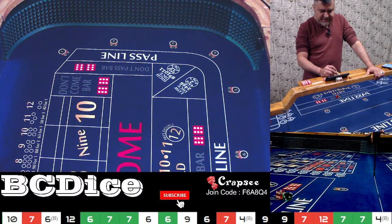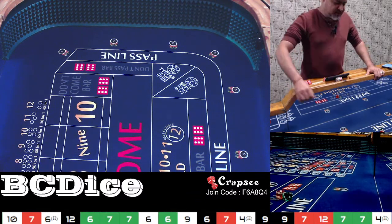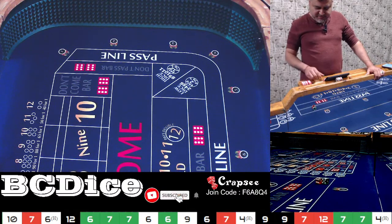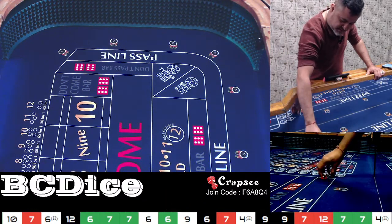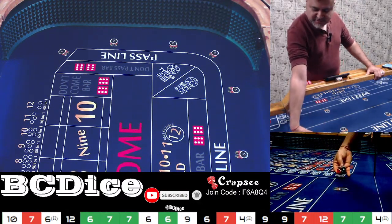Then after I establish point, I'll go ahead and actually place my horn bets a little bit, because I have this red chip. That means something's gonna happen. And y'all, if y'all watched before, many times y'all get something, whether it be a yo, or ace-deuce, a midnight, or a horn number. Let's see if we can replicate that. I wouldn't mind if we get another hard 4.